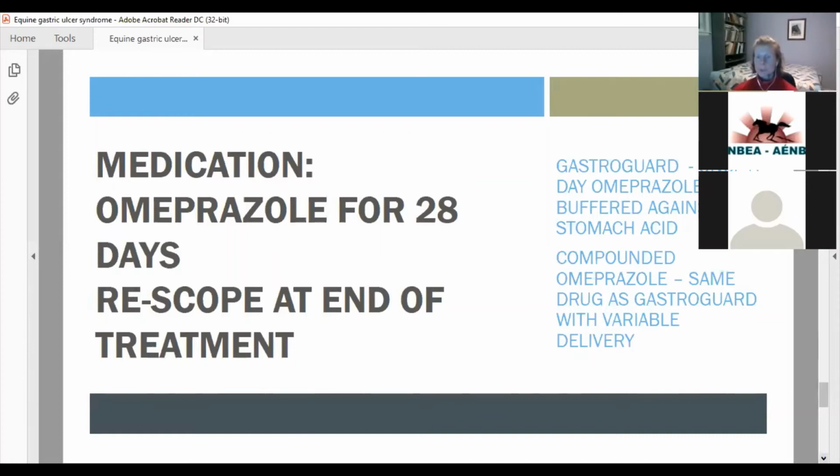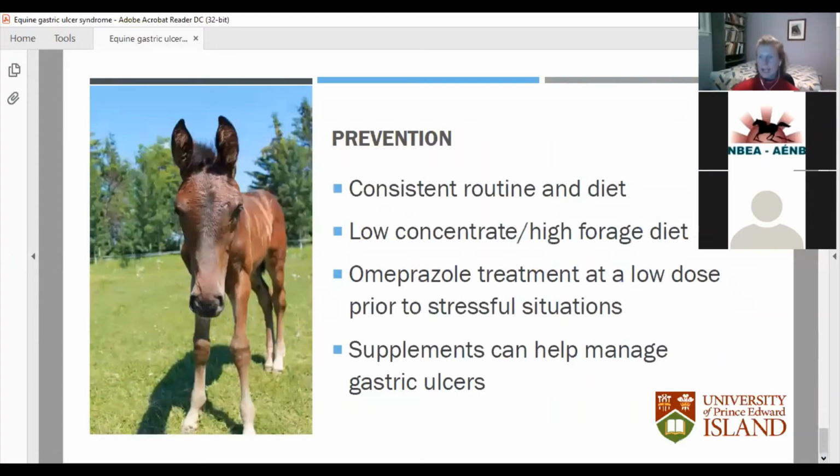Because what you're doing is reducing the level of acidity that's in their stomach. So the pH shouldn't be going down quite as low and causing as much acidity, and then allowing the lining of the stomach to heal because it's not being damaged by stomach acid. So it's a proton pump inhibitor. And that's how a horse's stomach produces acid, is through those proton pumps. So that's the main medication to use. Okay. And let's go down to the last slide here.